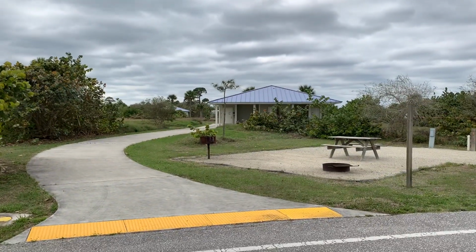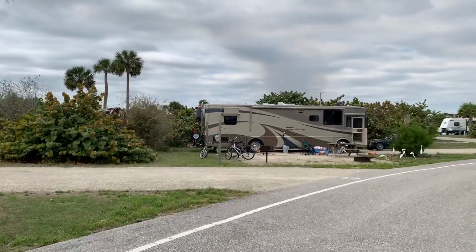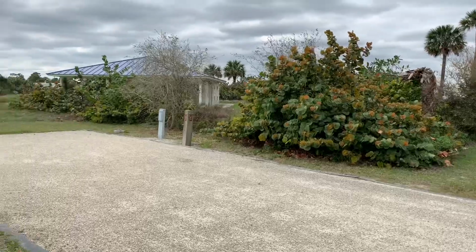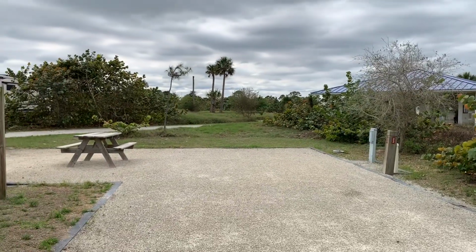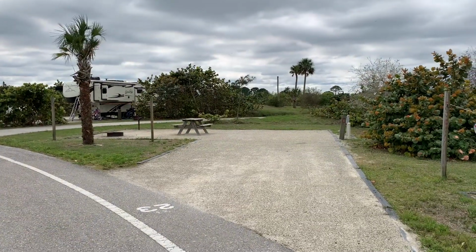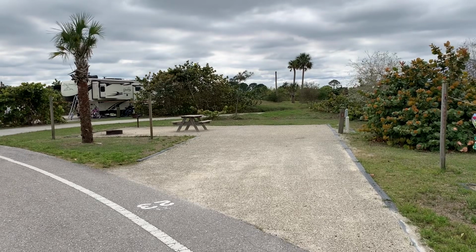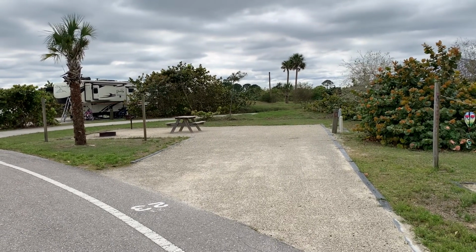There are the restrooms back in there, and this site right here, site 23, is going to be another keeper. There's a look back at site 23. Here's another vantage point of site number 23. That one's going down the book. Those are the premium, or not premium, but preferred campsites here in the Pine Grove campground.